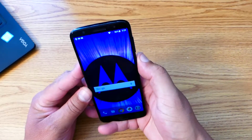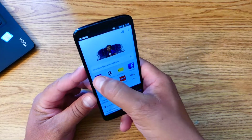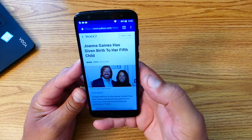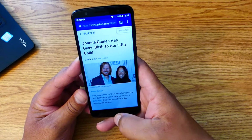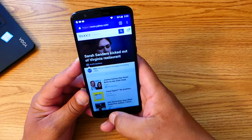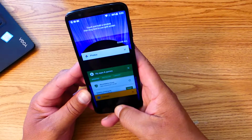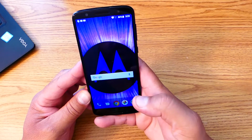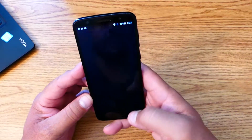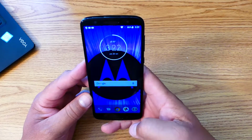There it is. So for example, if you're looking at the browser, let's say you're looking at some page right here and you want to go back, you can do this and it takes you back. You can do this and it takes you to the recent applications, and one hard press turns off the screen, unlocks, or it takes you to the main screen. Here's a look at the clock, a look at the weather application.